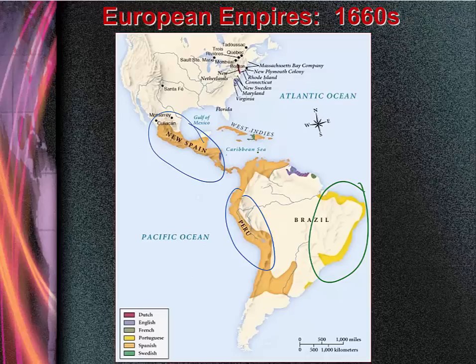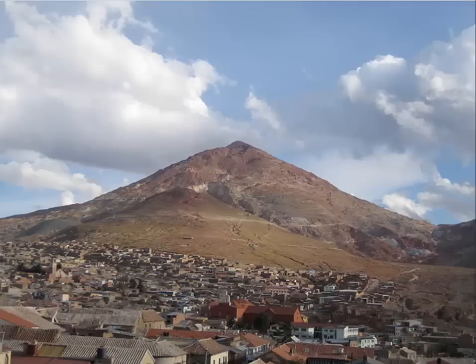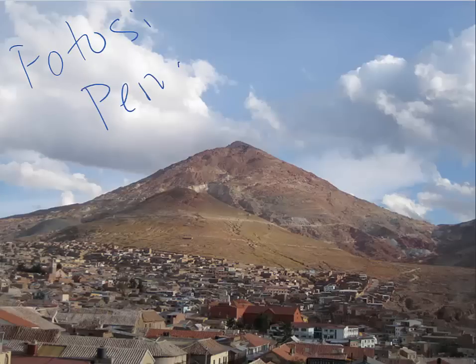So in the 1500s, the major way the Spanish were making money off their colonies was through silver mining. So here we can see, this is a picture of the Potosi mine, and this was in Peru. And this was one of the largest silver lodes. This is one of the largest silver lodes ever found in the world.